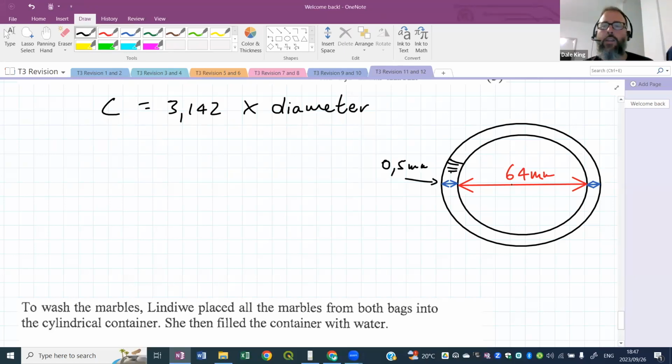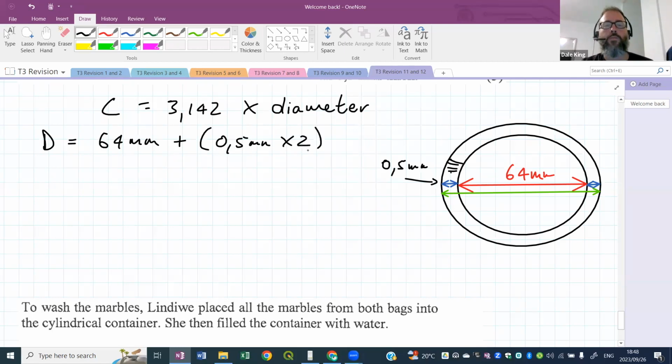Yes, Itumaleng. We need to take that red dimension, the inner one, and add on the thickness on the left and the thickness on the right. We times it by 2, and we make it all one line. So if I draw a green line here, we need to know the whole diameter across, right? We take the inner one, and we add on the thicknesses as well. So, let me put a D here. D for diameter is 64 millimeters plus 0.5 millimeters times 2.